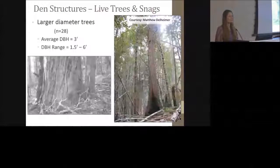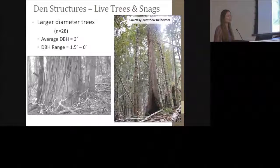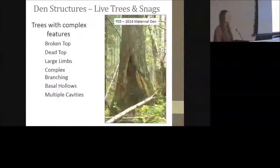What else are we saying about these den structures? So for live trees and snags, we're noticing that those are the larger features on the landscape. Larger diameter trees, on average about 3 foot DBH. And you can see in the two photos, which are confirmed dens, that they stick out. They are larger than the things around them. But we're also noticing that they are the more complex features out there.